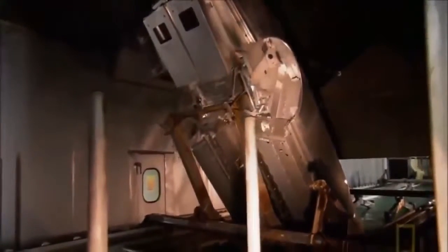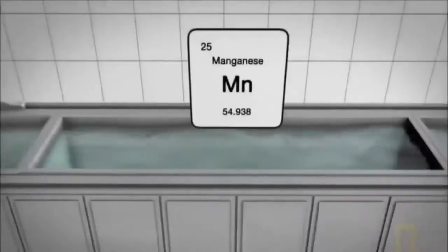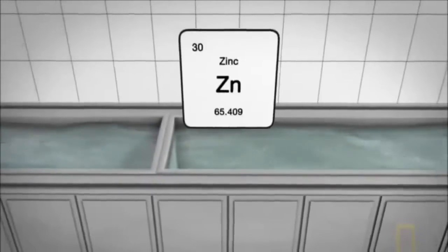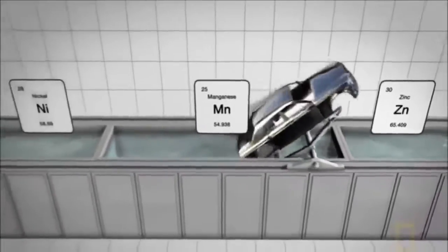The car is submerged into a series of seven chemical baths, while the conveyor pivots the body up to 360 degrees to guarantee an even coat inside and out. The RoDip facility is longer than three football fields, and it takes 45 minutes for each car to pass through it. The baths of nickel, manganese, and zinc phosphate clean and degrease the body and add a base layer of corrosion protection prior to painting.